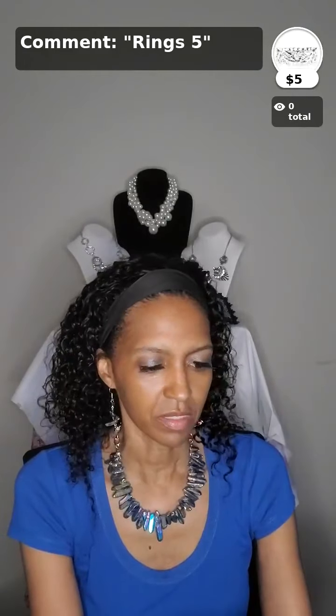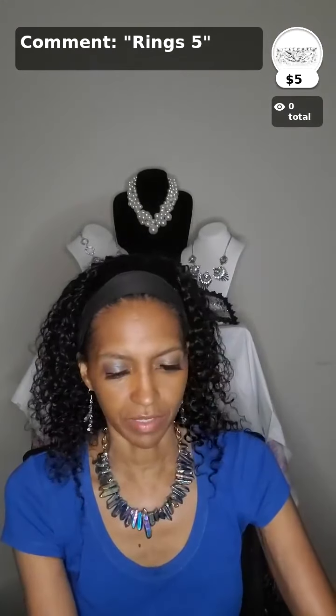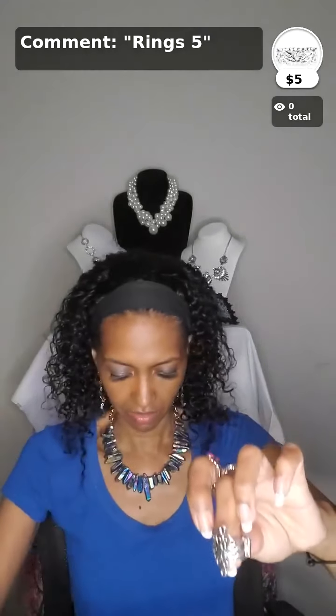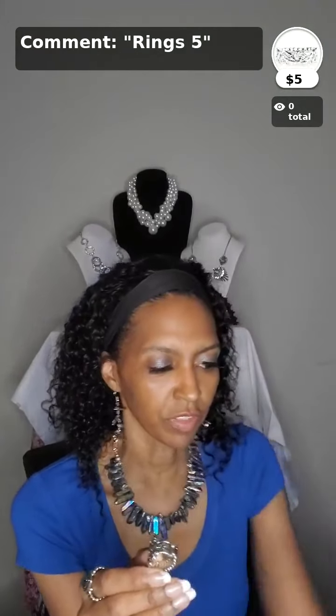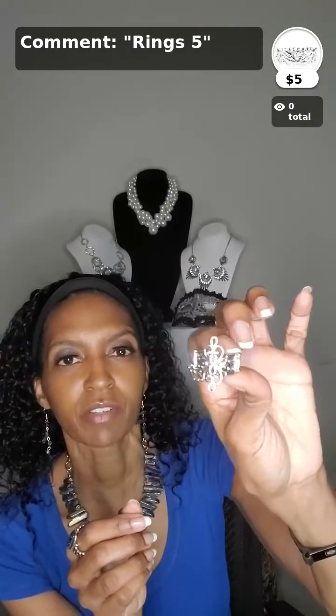Ring five. Let's see, I think I got them in my wrong order here. Walk of Vine, I think. This is what I have for Walk of Vine, but I have a different picture. Walk of Vine is this little ring. It's all silver, with this little vine-like filigree design right across the front. That is number five, Walk of Vine. That's number six.